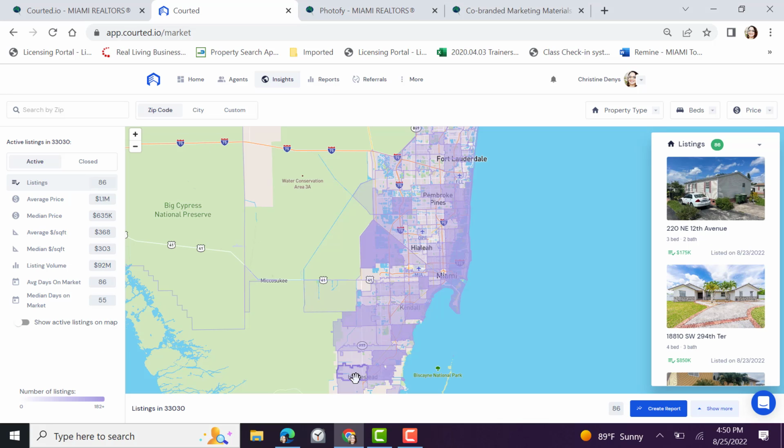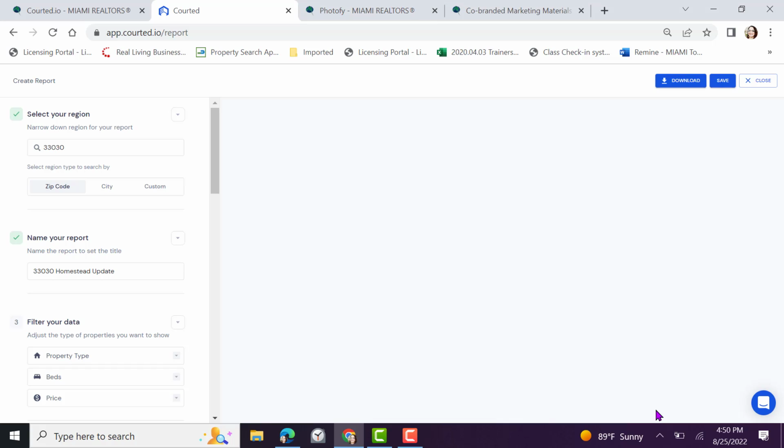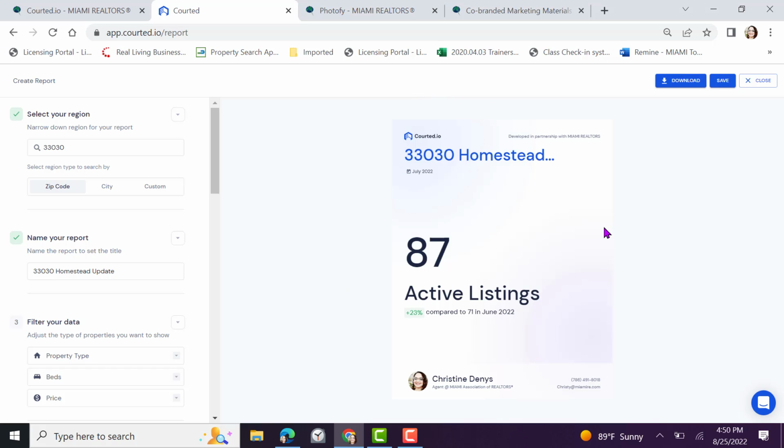On the right-hand side, based on the area that I've selected with my mouse, I'm able to see the listings that I can further research on here. Now, if you want to be able to share these statistics with the public, you can. You see on the bottom where it says create a report, just go ahead and click on this. This is going to open up this template where you can create reports.